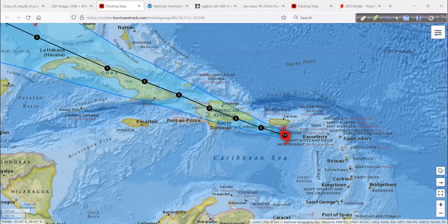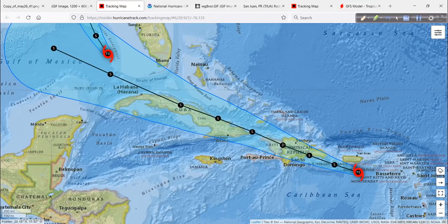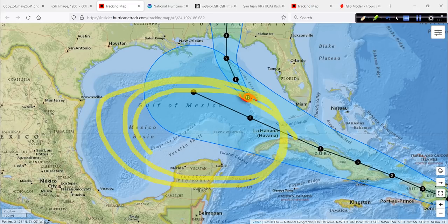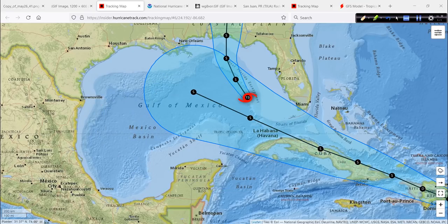I'll talk about what do you mean by that? I'll show you in just a minute. It's possible, but not likely. More likely, this will dissipate over the big islands, and then we have to watch and see where do those remnants come together over here somewhere down the road. This is the forecast that the Hurricane Center is going with now. I would say it is highly subject to change.